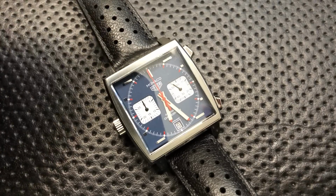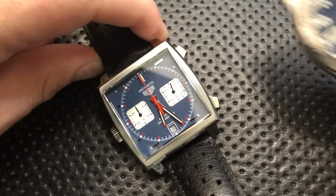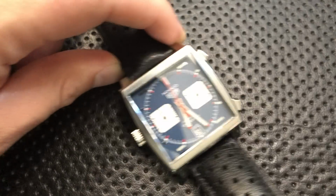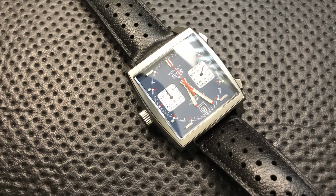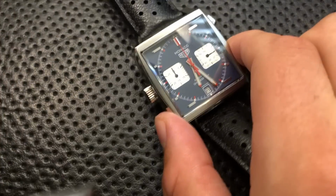So, there you go. Next thing, size comparison here. This is actually a reasonably sized watch. Although it looks really big and clunky, it's not actually that huge. Here it is against the Breitling Aerospace, which is another watch I've featured on this channel a number of times. Here it is against the Tudor Pelagos, which I really should have removed from my wrist in preparation for this. But you can see here, this is actually substantially smaller than the Pelagos.